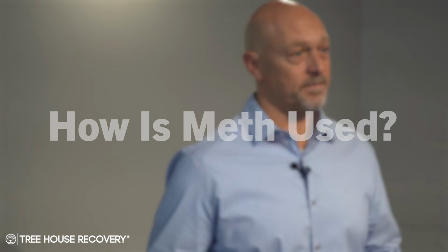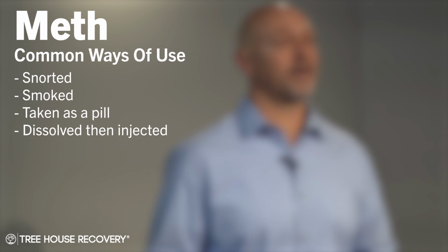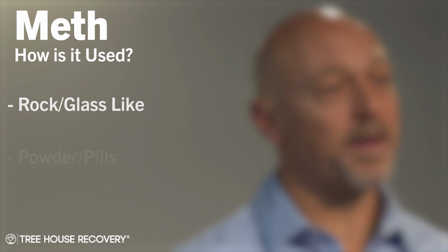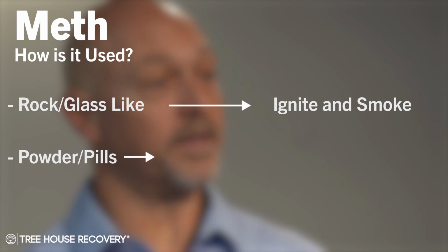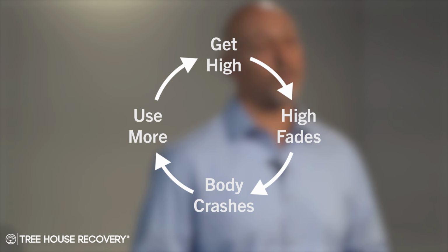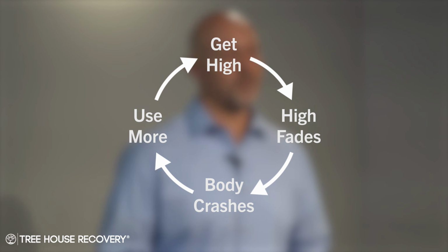How is meth used? Methamphetamine can be snorted, smoked, taken as a pill, or dissolved and then injected. Meth is usually sold either as a blue or white rock, glass-like fragments, powder, or pills. In its rock or glass form, meth is easy to ignite and smoke. In its powder form, it dissolves easily in liquids, making it easy to ingest or inject. Most meth users follow a binge and crash pattern where they use more as soon as it wears off. During these binges, they are usually unable to eat or sleep, so their bodies crash from exhaustion after several days.